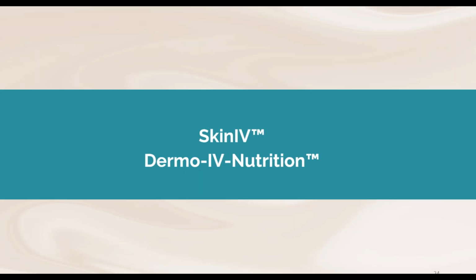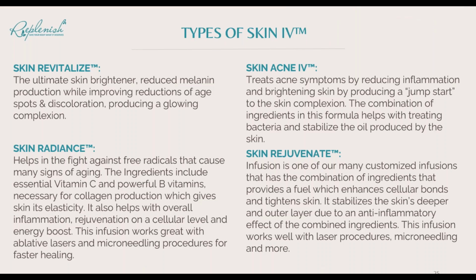What we put together when it comes to skin IVs and also dermo IV nutrition, this is something that our office is really a pioneer of. And I am so excited to announce that we can provide this to other clinicians along with education. These are the different types of skin IVs that we put together, made in individual vials that can be delivered to your practice. And we can educate you on how to utilize all these different infusions, based on the equipment you already have in your office or the types of populations you may have. This can really bring your practice to the next level.